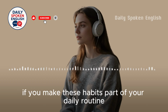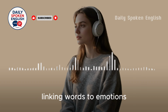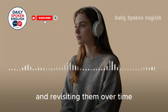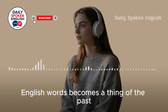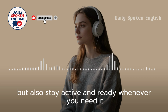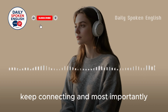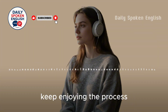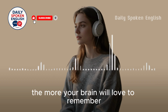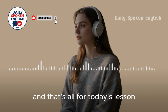If you make these habits part of your daily routine, speaking to yourself in English, creating personal stories, linking words to emotions, using them in different contexts, and revisiting them over time, you'll find that forgetting English words becomes a thing of the past. Your vocabulary will not only grow, but also stay active and ready whenever you need it. So keep practicing, keep connecting, and most importantly, keep enjoying the process. The more fun and personal your English learning becomes, the more your brain will love to remember every single word you learn. And that's all for today's lesson.